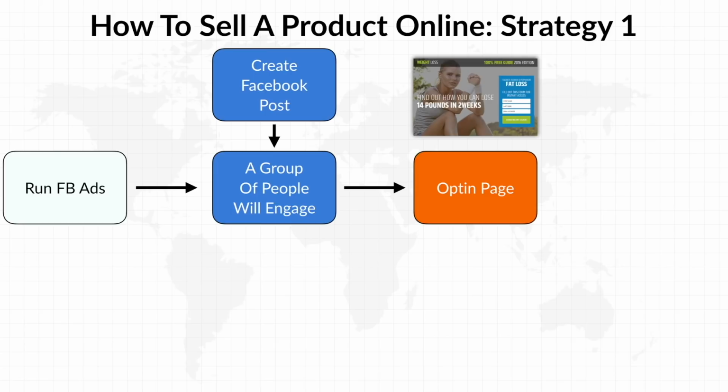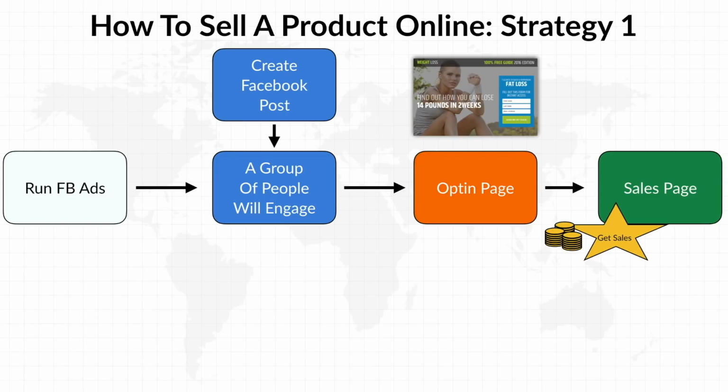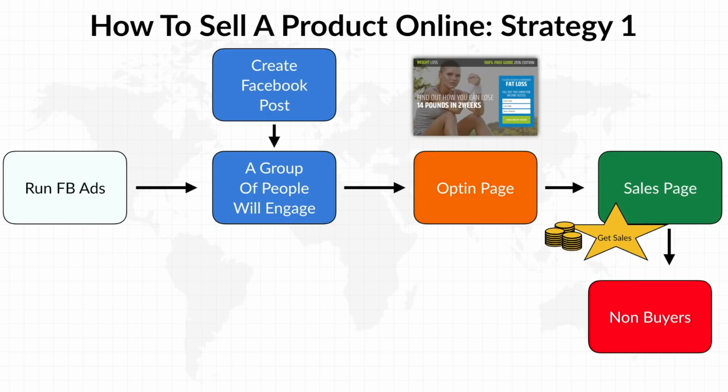So again, we created the post, and then people who engaged, we ran ads to them. Now, instead of selling them the product directly, we give them something small in between and capture their email. As soon as they give us their email, we redirect them to the sales page. Once again, some people will leave without buying, but this time we have already captured their email.